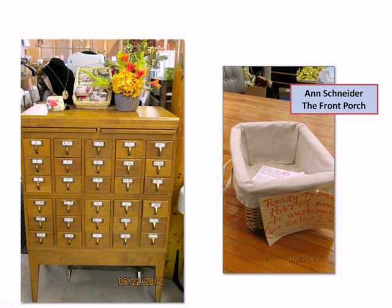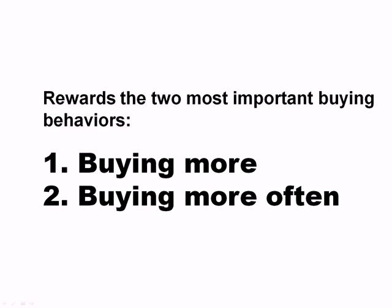We have many, many people who have over 10,000 names in their program, and we have hundreds, if not thousands, of our clients, people who are part of our community around the world, who are using this program with great success. So why is this program so effective? A good frequent buyer program rewards the two most important buying behaviors, and they are spend more money and shop more often.